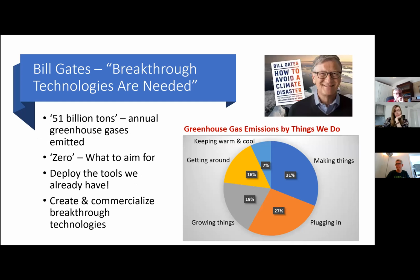Earlier this year, Bill Gates put out his book on how to avoid the climate disaster. And in there, he laid out a lot of things. But what I found quite interesting in his book was the little pie chart that's over on this graph, which says, where are the greenhouse gas emissions coming from? And the key there is that it's things that we make, it's energy that we use by plugging in, it's agriculture and things that we grow, it's transportation and getting around, and it's keeping our buildings in climate control. And those are all quite significant emitters of gas, of both methane, CO2, and other types of greenhouse gases.